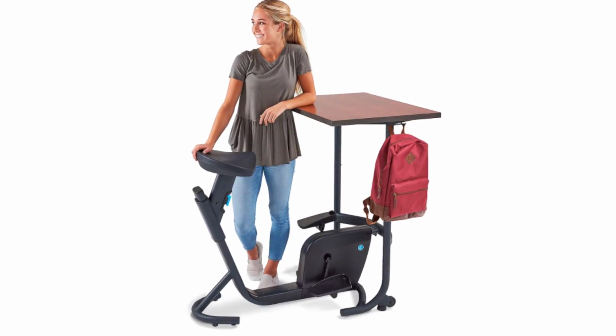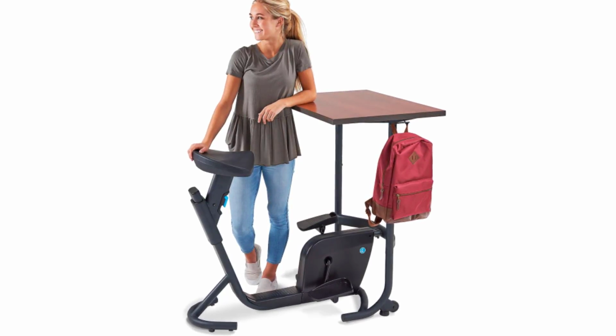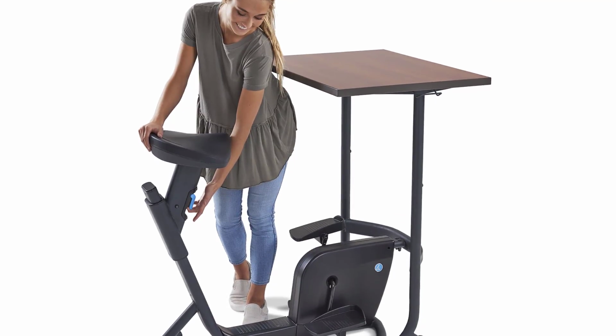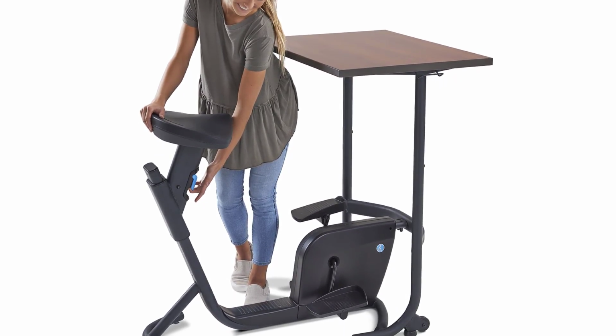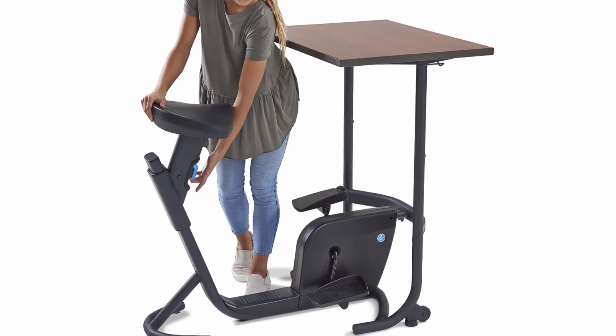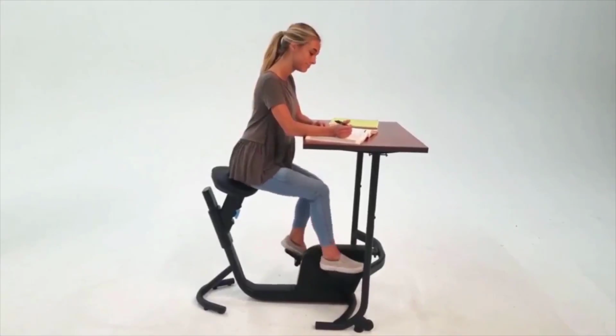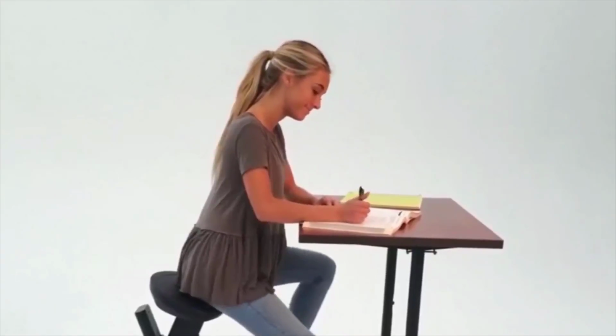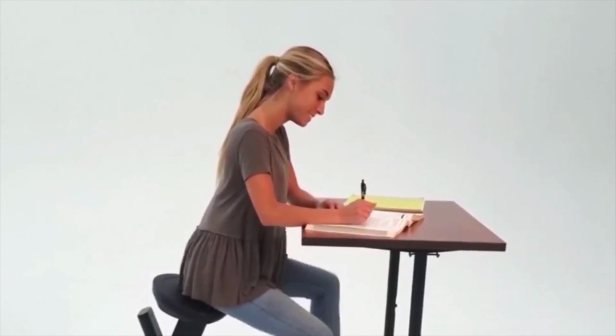There are even small hooks on the side to hang your bag and jacket as you pedal. You can also adjust the height of the seat up to 7 inches, though the desk is high enough, so you won't have to worry about banging your knees while you're spinning on it. Comfort starts with a large contoured seat designed to distribute your weight over a large surface area, more like an office chair than an exercise bike.